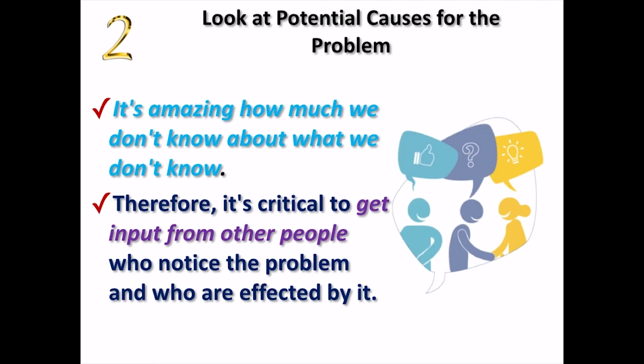Second, look at potential causes of the problem. It is amazing how much we don't know about what we don't know.